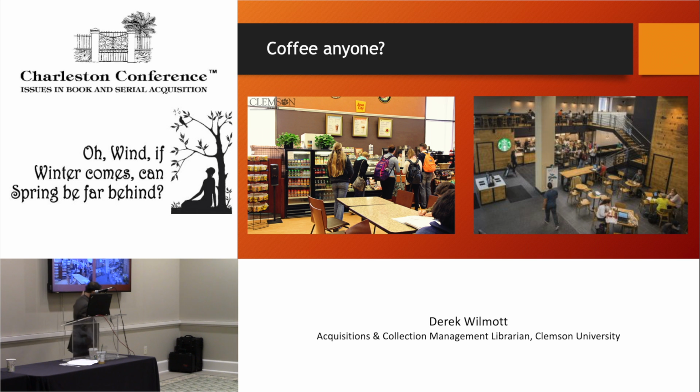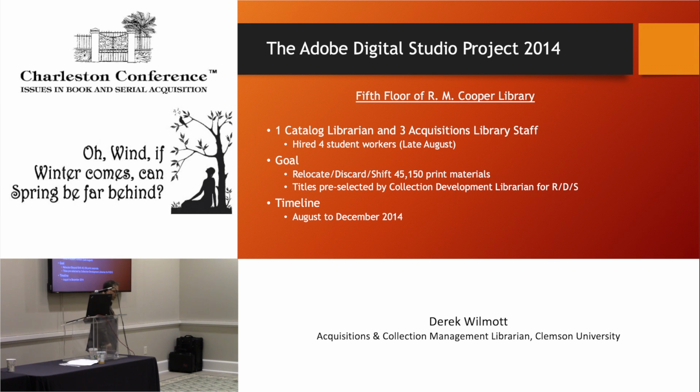We've even done some other types of renovations where even our coffee shop had to be changed. On the left was an older version of it. It was a single floor. We created a second space and put a second level into that original space. So now we've got even more needed space, just a better efficiency and better use of our resources for the building itself. What we did with the Adobe Digital Studio project was back in 2014.